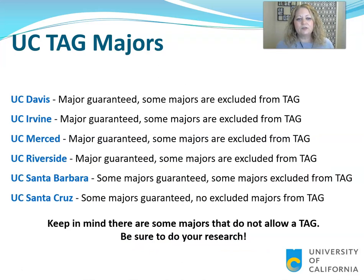All right, so the UC tag majors. At UC Davis, the major is guaranteed. However, there are some majors that are excluded from the tag. That's the same for Irvine, Merced, and Riverside as well. For Santa Barbara, some majors are guaranteed. For a lot of majors at Santa Barbara, you go in as a pre-major. That's the same for Santa Cruz. And there are some majors that are excluded from the tag.